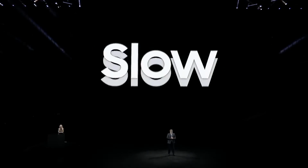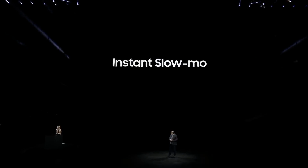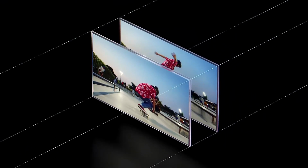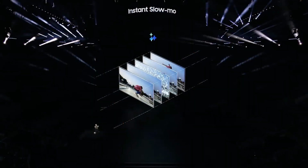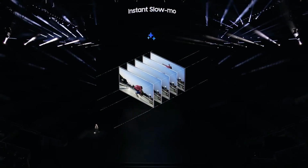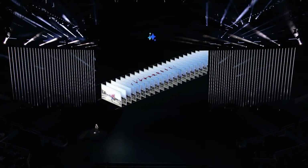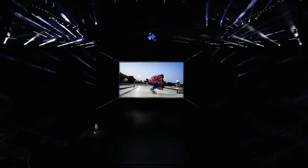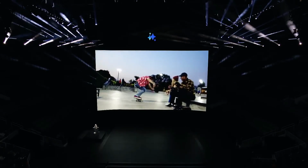And now, you can create and watch a video in slow motion, even if you didn't record it that way. Tara, take it away. In the past, slowing down an existing video required you to create each missing part frame by frame. But now, with the Pro Visual Engine, you can turn high-resolution videos into slow motion with a simple long press. It will analyze each frame of the video and add AI-generated images in between frames, allowing you to watch your videos in slow motion. Impressive, right?